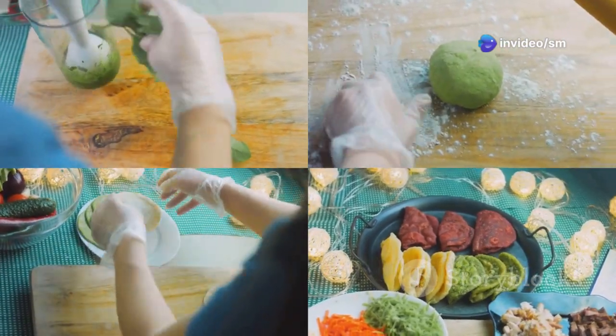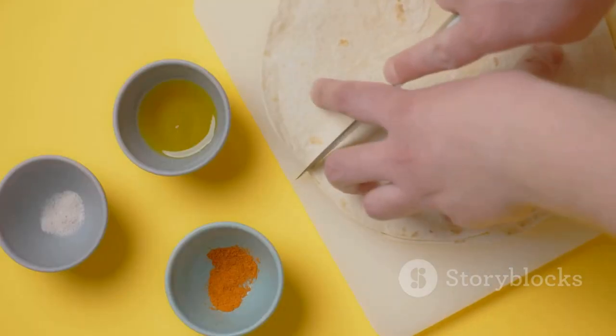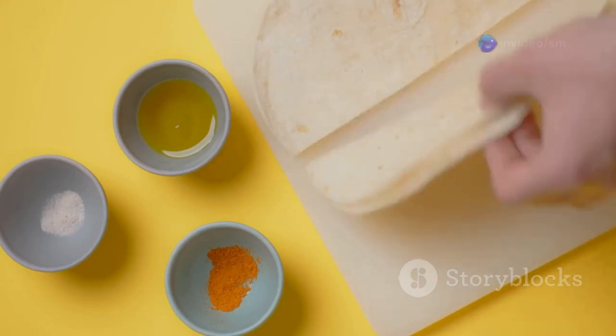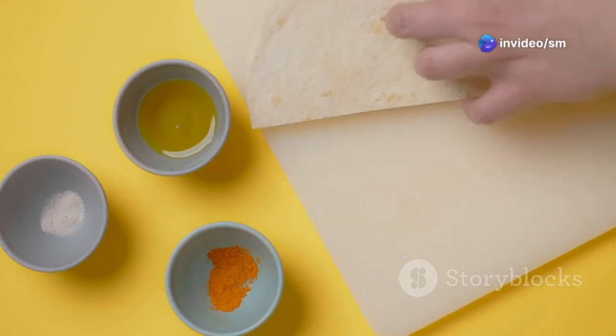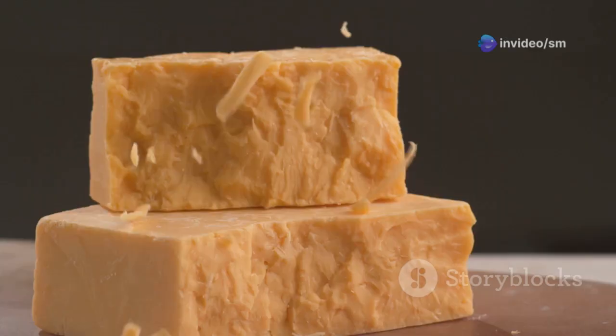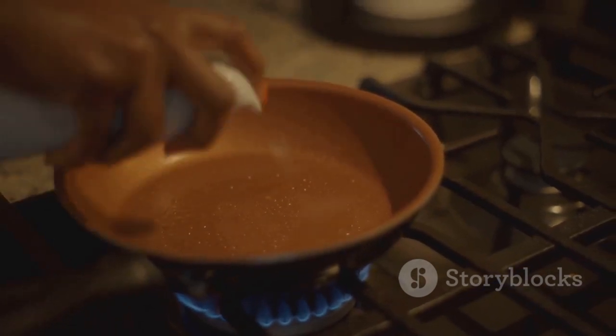Next up, we're whipping up a dish that's perfect for a quick lunch, a light dinner, or a satisfying snack. The egg and bean quesadilla. It's a fiesta of flavors and textures, all wrapped up in a warm tortilla. You'll need some tortillas, a can of refried beans, a few eggs, and a sprinkle of cheese: cheddar, Monterey Jack, whatever you have on hand.